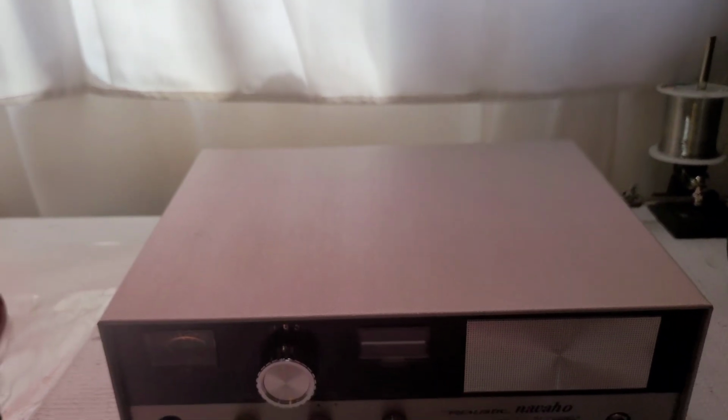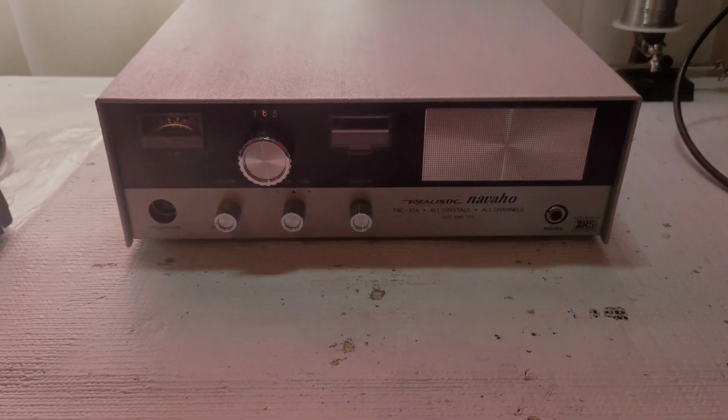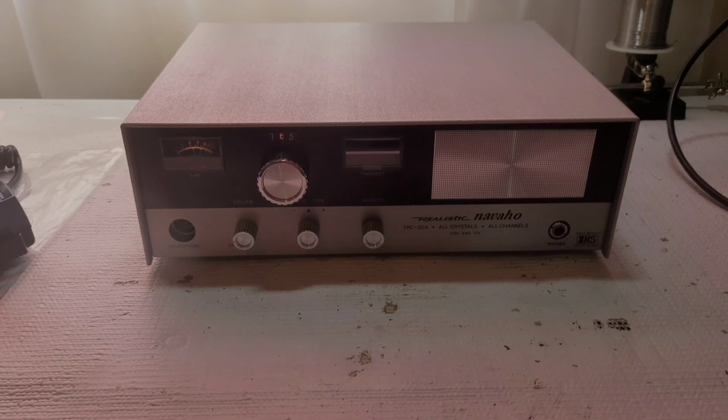But whatever. That's what it says. Alright, let's get this on a watt meter and see what she's doing for power.